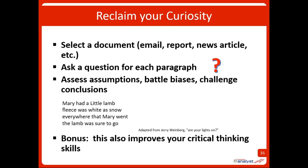And we all know what that means. It means Mary had a fat lamb. Or is that what it means? What about Mary had dinner? So she decided to have a little lamb steak for dinner, and the fleece was the potatoes and other things that were as white as snow. And obviously, the dinner went wherever Mary went.